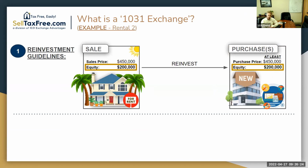Just as another example here, same property they're selling, we have it a lot of times where clients don't want to reinvest into another rental property. You deal with somebody who's 70 years old, they're tired of dealing with tenants and toilets and trash and everything that comes along with owning a rental property, but they still would like to take advantage of the benefits that 1031 can provide them. In that instance, there are certain professionally managed properties. I won't go into the specifics of those, but basically you can buy fractional shares in professionally managed commercial real estate. It's a lot like owning a REIT.